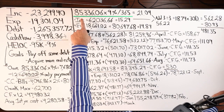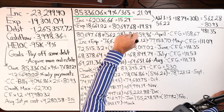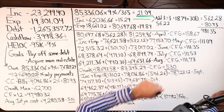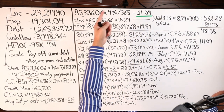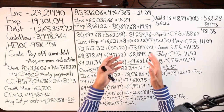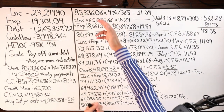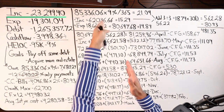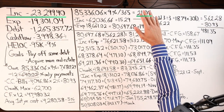So at 85,336.06 times by 9%, divide by 365, average daily borrowing cost is gonna be $21.04, okay? $21.04 is what I pay for however long I owe 85,336.06. Understand, the very first month of doing velocity banking, I'm never gonna owe this amount. Why? Because the first move I do is I dump income into the line. So I'm never actually gonna pay this $21.04. It's gonna be a little bit less. Nonetheless, still put it there.